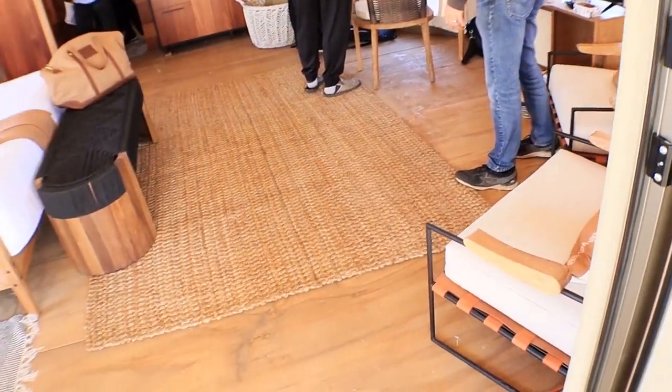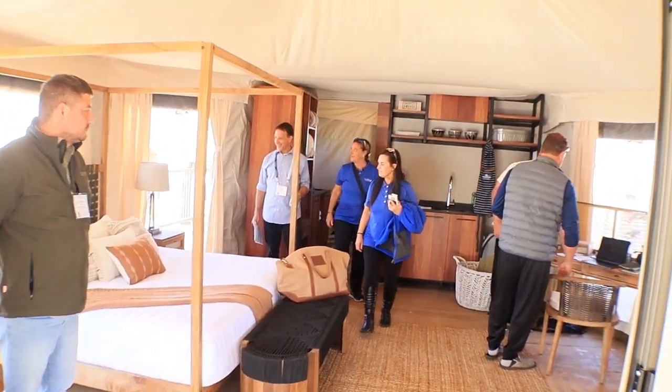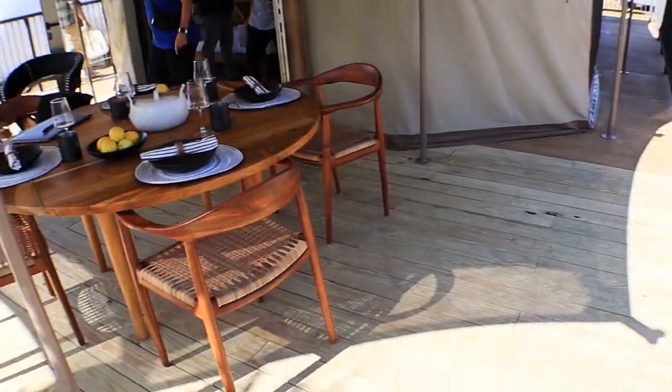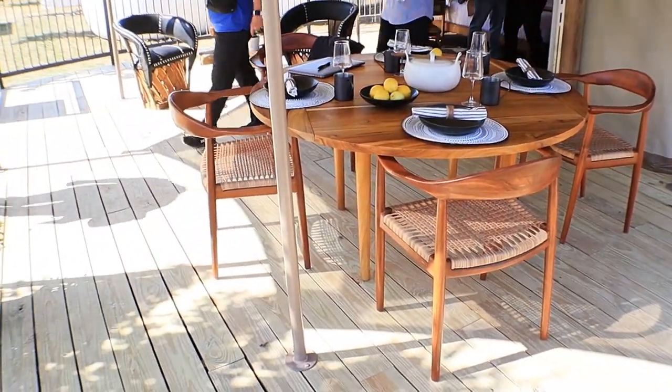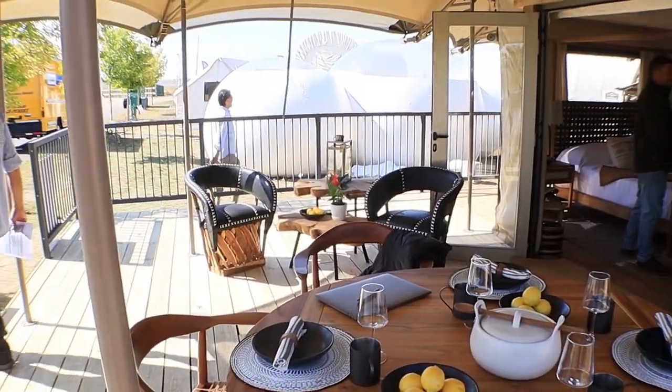All right, guys, this one was so nice to walk through. You had a huge bathroom back there, and I just want you guys to really see the deck, because this is one that you can just build. You can have extra eating area out here. They have it set up as a dining room. They have an extra seating area.